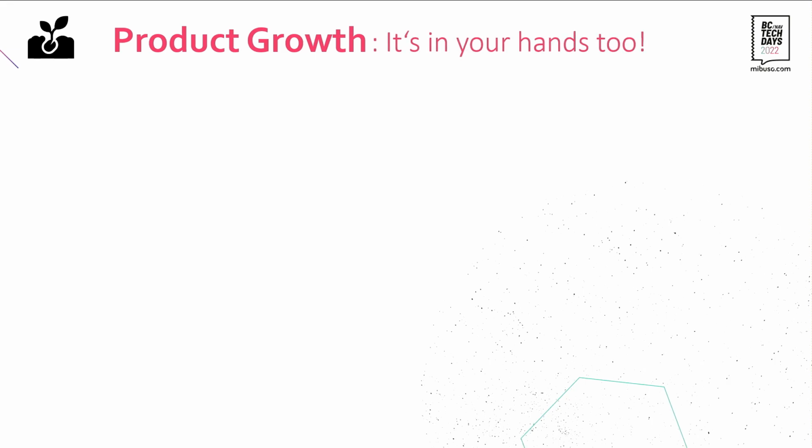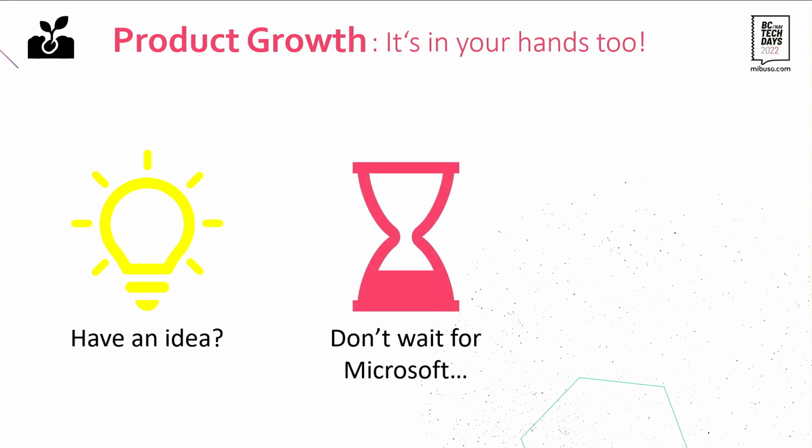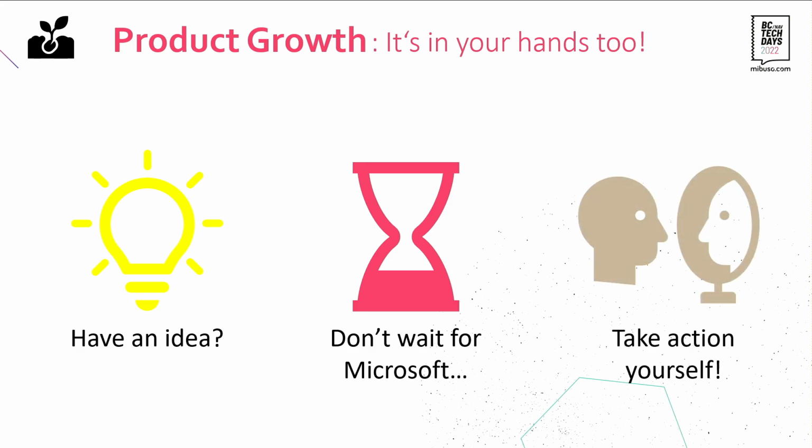So one thing is the business application platform growth, but this is just as much about your growth. So if you have an idea that you want to realize, and there's something missing in the product platform for you to build that idea, or it is something that you think should be part of the product, previously you could log an idea and hope for Microsoft to pick it up, and that might take a couple of years if you're unlucky. So, why not just not wait for Microsoft and instead, seize the opportunity yourself and make the change yourself? It'll be much, much, much faster.